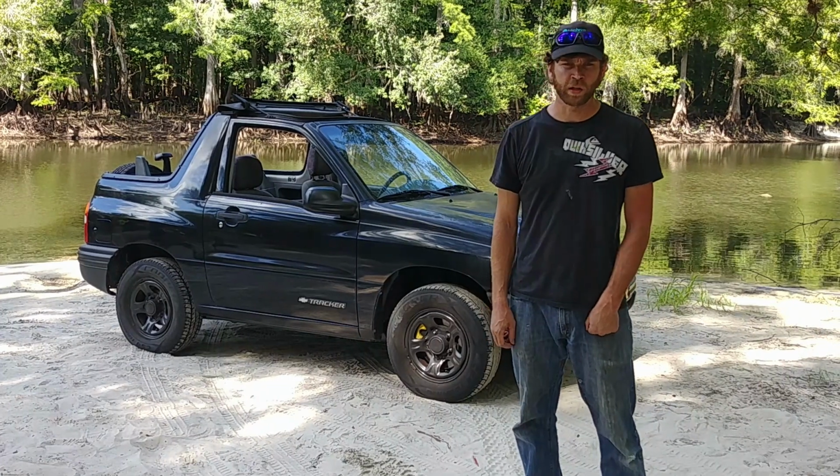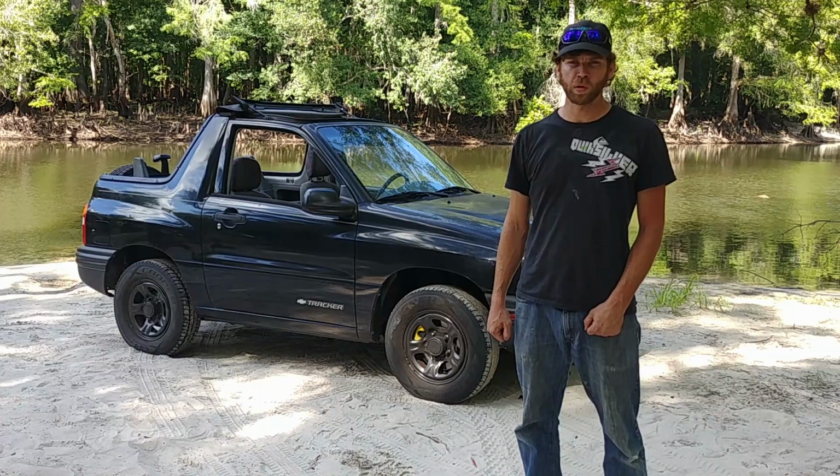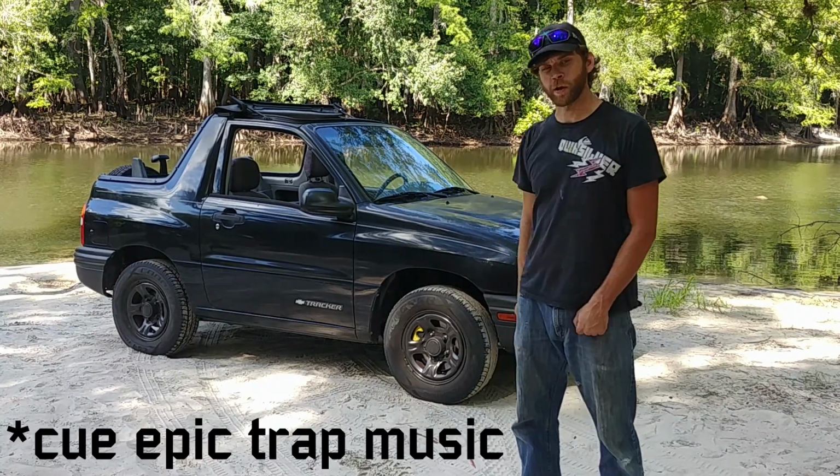Hey guys, I'm very excited to introduce to you Barely Built Right's newest project vehicle, the Tracker.